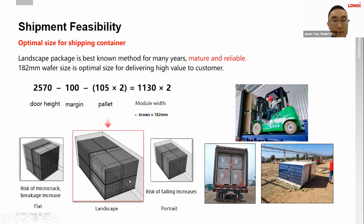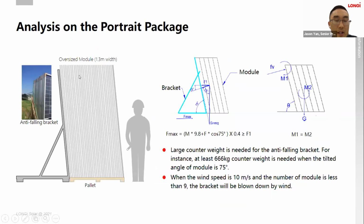And normally, if we want to further increase the wafer size to bigger than 182 millimeters, that means we need to change the package method to either flat ones or portrait one. So both of these package methods will increase the risk of micro crack and breakage and falling. So second, if we want to increase the wafer size further bigger than 182 millimeter, that means we need to change the package method to the portrait one, and also we need an anti-falling bracket beside the module to ensure the stability of the modules. That means it will have a lot of limitations as I analyze in the right-hand side figure.